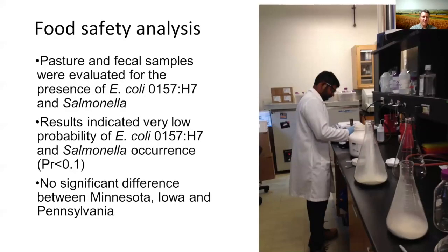There was analysis of food safety, and so I'll just make a brief mention of this. Interestingly, at the beginning of this study, we found that there's some concern amongst food scientists that putting animals out on pasture would result in contamination of the beef and potential human health risks, which to us seemed foreign. It seems like if you have them grazing on grass or forage like they were meant to, there should be a human health benefit as far as contamination.